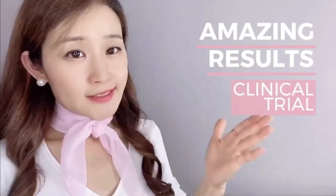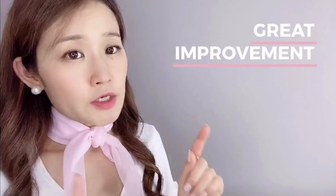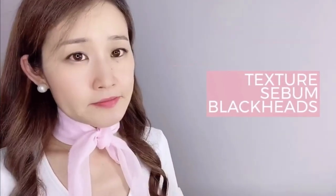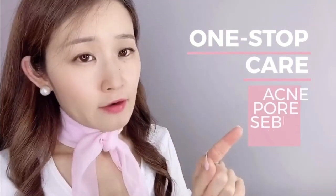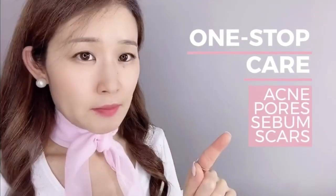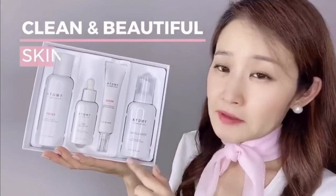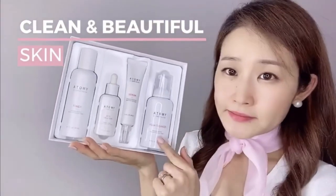They also did a clinical trial and the results were amazing. There was a good improvement of texture, sebum, and even blackheads. It is a one-stop care for acne, pores, sebum, and even scars. Try it out and experience clean, beautiful skin.